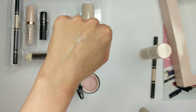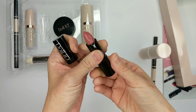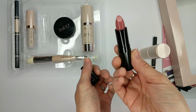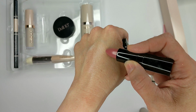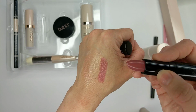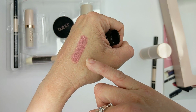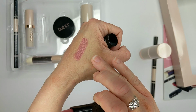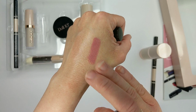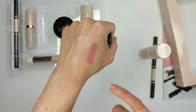That's beautiful. And then the last product you get is a lipstick in the shade Knockout. So let's see what this color looks like. That looks so beautiful. That's like a perfect rosy lipstick. Let's take a look. I love their lipstick formula too. It's always so smooth, and look at the shine on that. You can just tell how emollient that lipstick is, and that's one reason why I absolutely love their formula, because if you have dry lips like I do, they're just beautiful. So that is a gorgeous color. I think it pairs perfectly with that highlight.